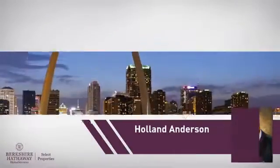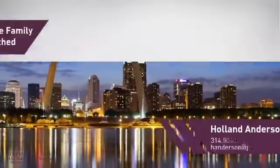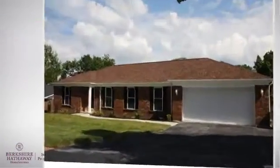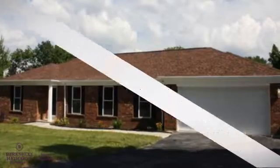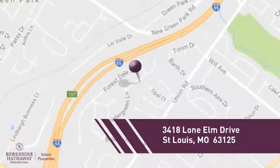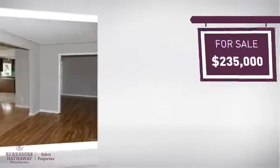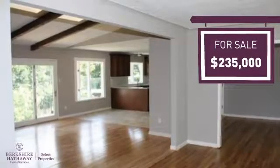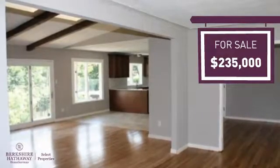Here's a property listed by your experienced agent. This single-family home provides the comfort and privacy of being on your own lot. And it's located in this area. Currently listed at just under $240,000, it provides a strong value in a great location.